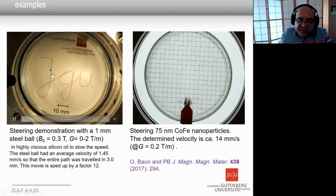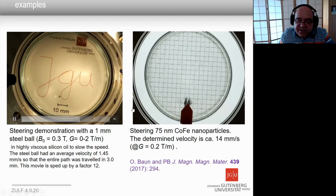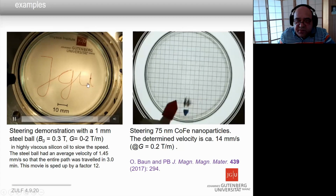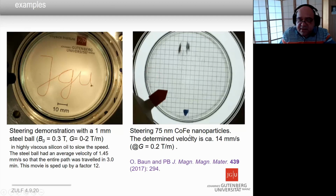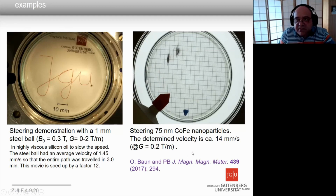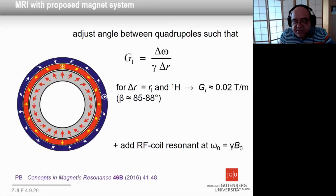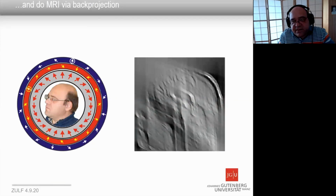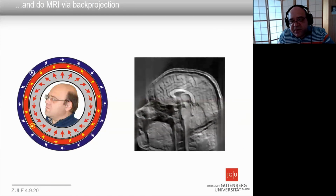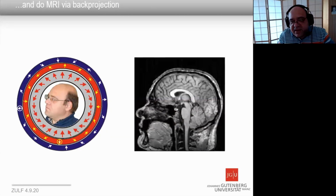So here's an example of a little steel ball in one of those machines, and it can even stop, like seen here, stop here, change direction. So that's really neat, and not only works with a big steel particle, but also with 75 nanometer nanoparticles, and people working in this field are excited about it. And because you can change the gradient in such a system, you can also use this, of course, for imaging, as very much as shown already by Larry Wald. So you can put an object in there, and then this is, of course, not really an experiment. It's just to show that I have a brain.